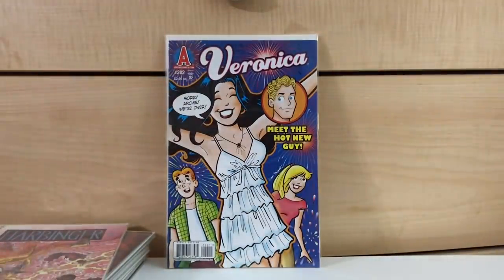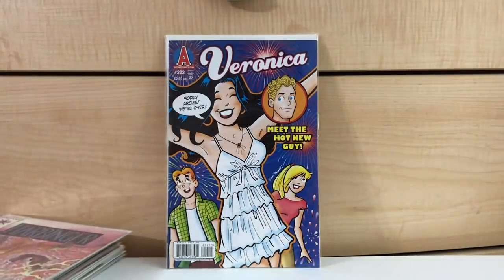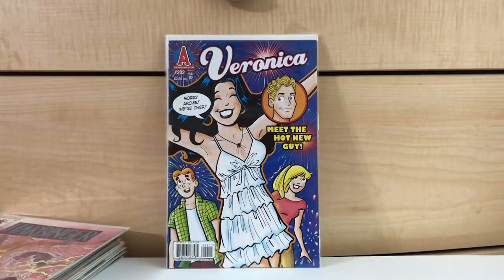Here we go with Veronica number 202, first appearance of Kevin Keller. I was surprised to find this in the dollar bin. All right, that's cool. Okay. How much does this book go for? I don't know. But found the first appearance of an Archie character.